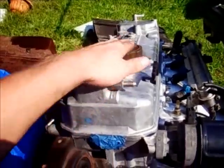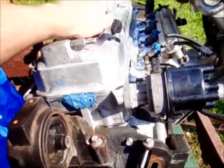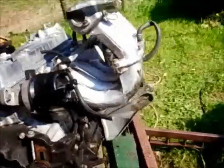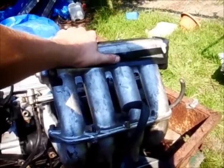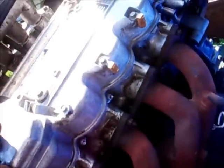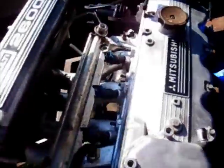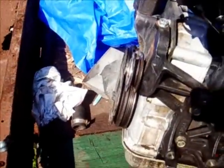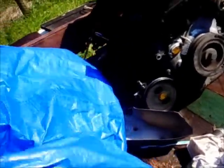It's a 2.6 litre Mitsubishi motor, same as what's in mine, except this one doesn't smoke. It's had valve stem seals done, I think about 10,000k ago, if that. Oh no, it's a bit more than 10, maybe 20,000k ago, and it's been rebuilt as indicated by that warranty plate thing there. So it's a pretty clean motor, runs well, doesn't burn any oil or anything like that. It does have a pretty bad oil leak out of the crank pulley, but seeing as that's out, that's piss easy to do. Also got the radiator down there, which was on here until I washed the engine this morning.